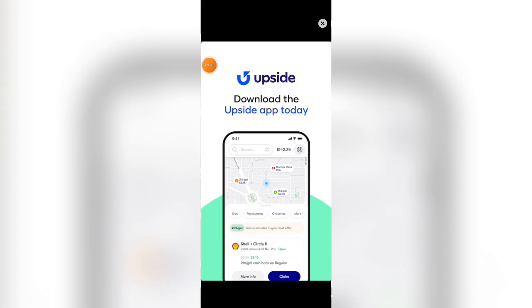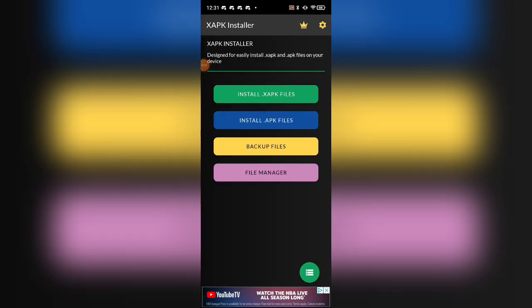Okay, I almost took a nap while this ad was finishing. Holy moly! So all you do is, when you're here, you can click on file manager. That's not really important.